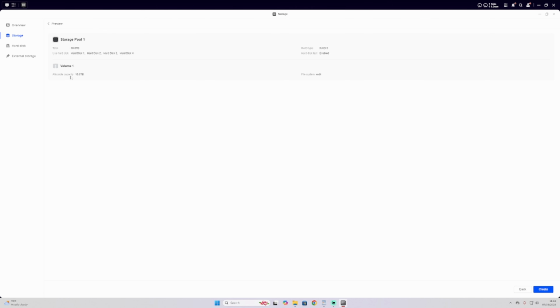the first one. Storage pool, we've got storage pool 1 is the one we've just set up. Allocated is 10.8 terabytes. Should be enough for what we want. RAID 5, and we want to create.